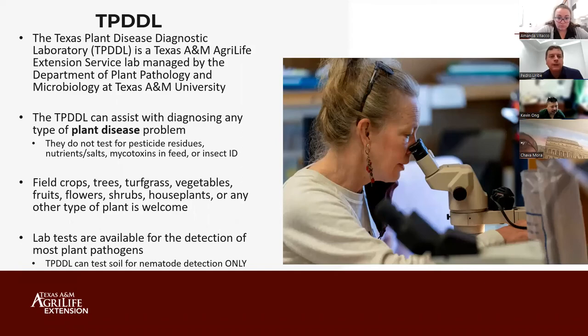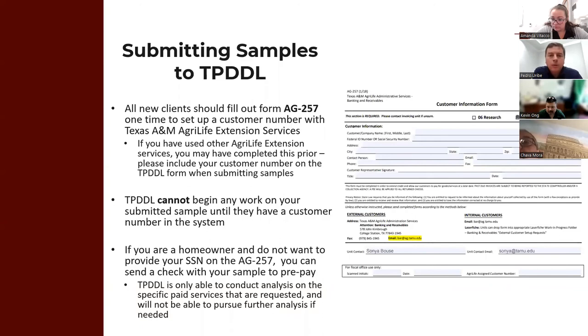So how do we submit samples to the clinic? For new clients, there's a new invoicing system, so now everything ideally is electronic. In order to have a new client in the system, the person has to fill out this AG-257. It's a one-time form that the client fills out.